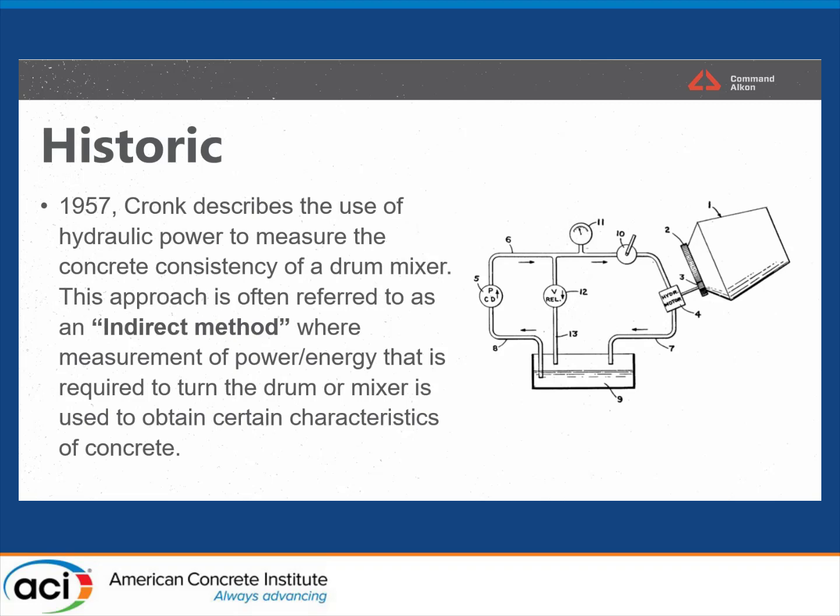A few years later, there was another method, a completely different concept: people were using the indirect method, where measurement of power or energy that is required to turn the drum or the mixer is used to obtain certain characteristics. Initially it was for slump. You might have come across a pressure gauge that would measure the pressure, and the driver has to guess what the slump is, or some sort of meter that will indicate the slump, based on the hydraulic pressure required to turn the drum. There was also some work done by people to measure rheological properties, turning the drum at different speeds and then trying to relate the pressure and drum speed to rheological parameters.